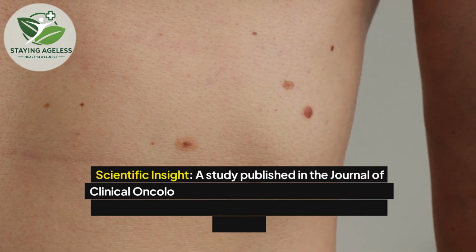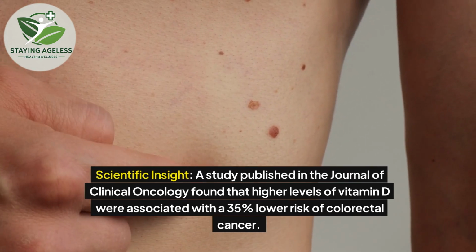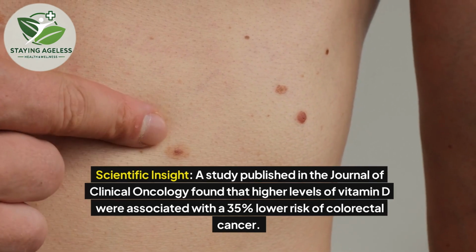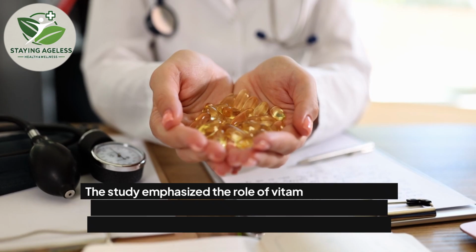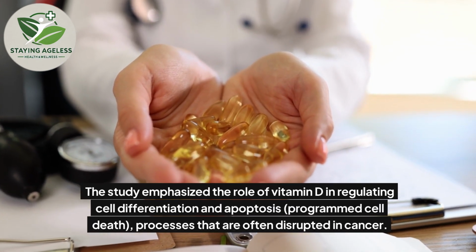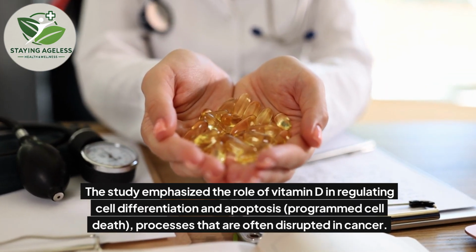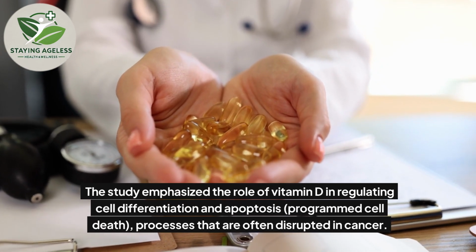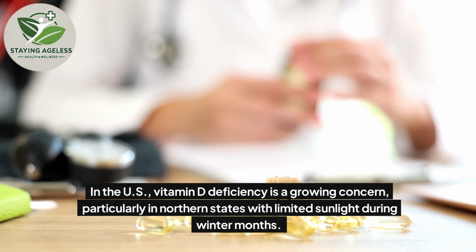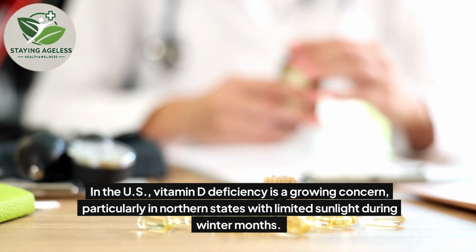Scientific insight. A study published in the Journal of Clinical Oncology found that higher levels of vitamin D were associated with a 35% lower risk of colorectal cancer. The study emphasized the role of vitamin D in regulating cell differentiation and apoptosis, programmed cell death, processes that are often disrupted in cancer. In the US, vitamin D deficiency is a growing concern, particularly in northern states with limited sunlight during winter months.